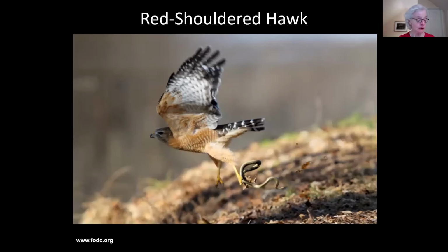A red-shouldered hawk flying with a snake. Same family as red-tailed hawks, and red-shouldered hawks prefer rodents and snakes. And they aren't like red-tailed hawks. They don't stake out bird feeders, waiting for a good meal.